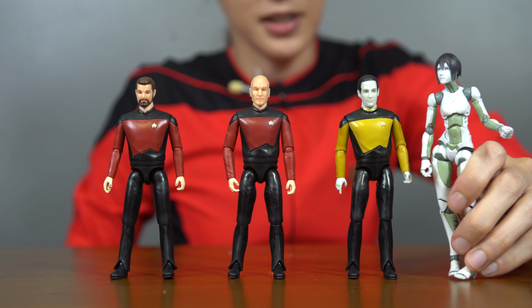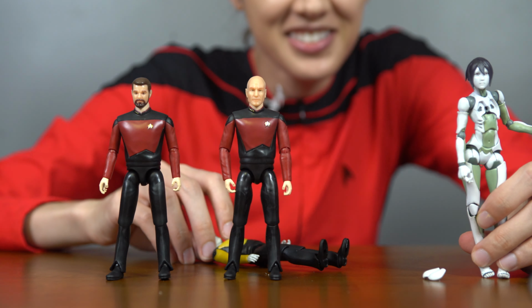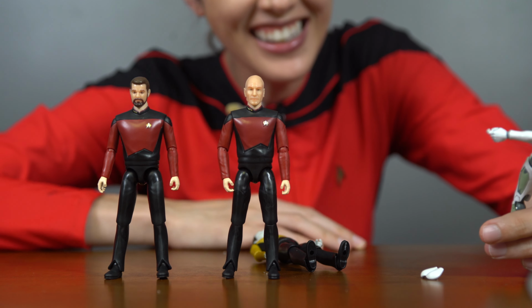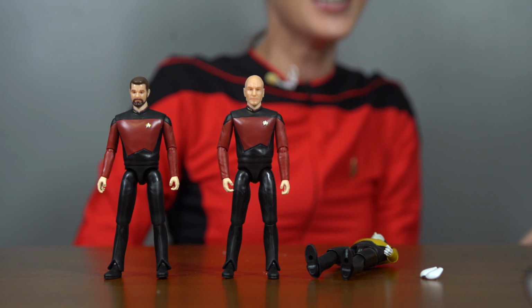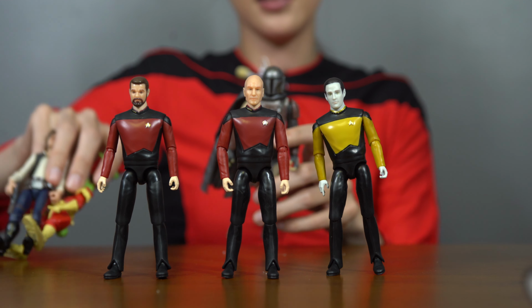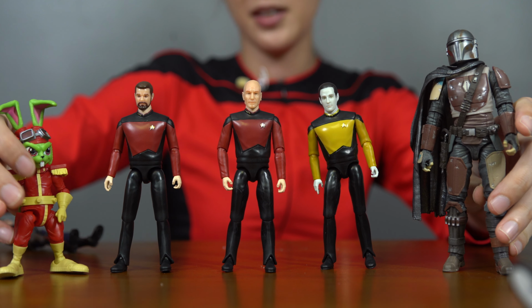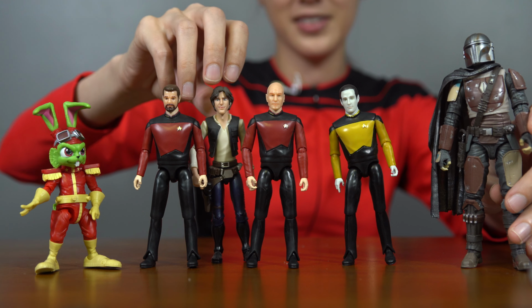And here is them next to that android's so hot. They're gonna get it on, it seems like. And here is our crew next to the Mandalorian, Bucky O'Hare, and Han Solo. So that's that. The new Star Trek The Next Generation action figures from Playmates Toys.